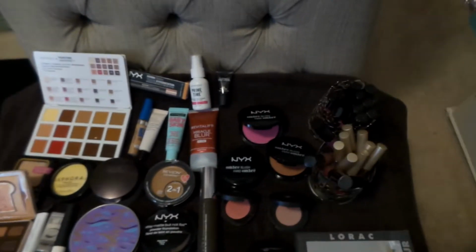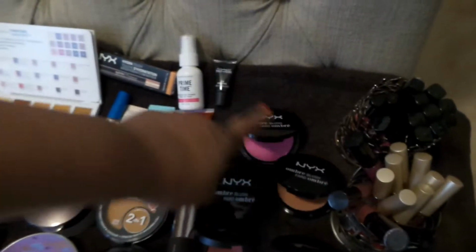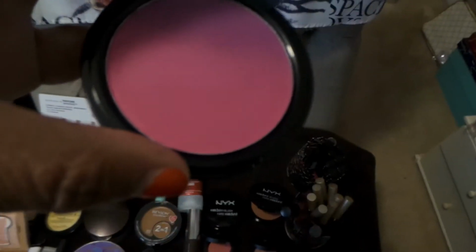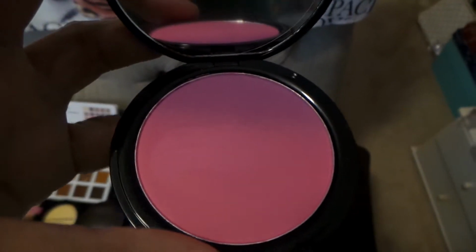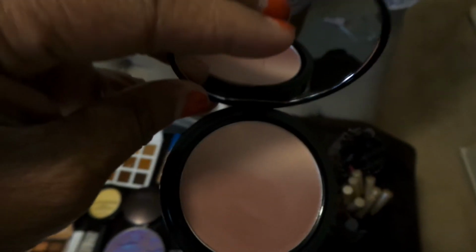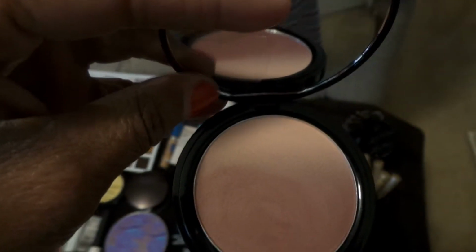Then moving on to blushes. I just hauled these three NYX Ombre blushes. I've got this one, and this is pink and purple ombre, in the color Code Breaker. And I'm anxious to start using it. And then this one is Mauve Me, and that's what that one looks like. Very, very pretty on the skin.